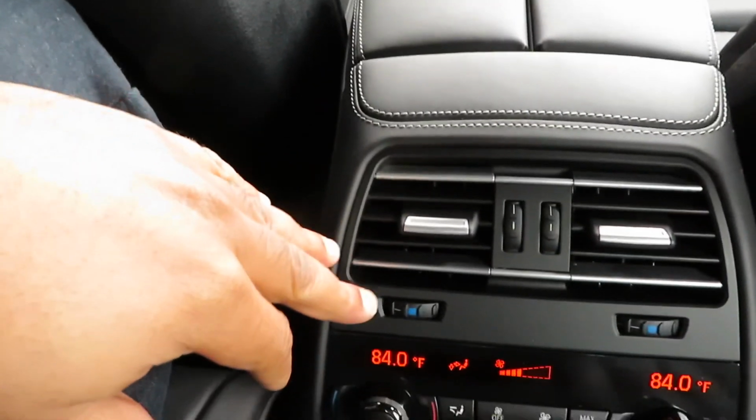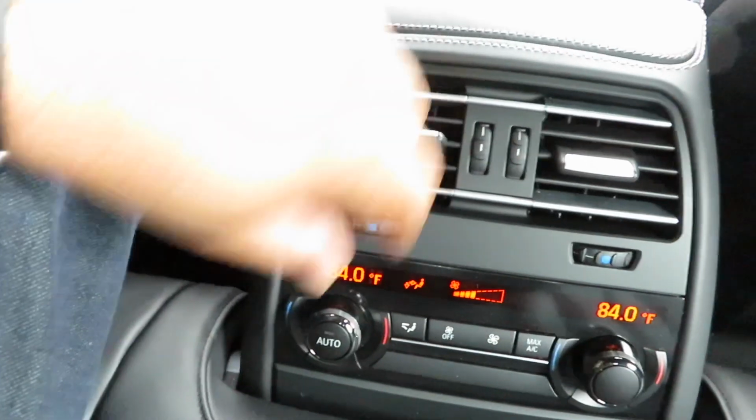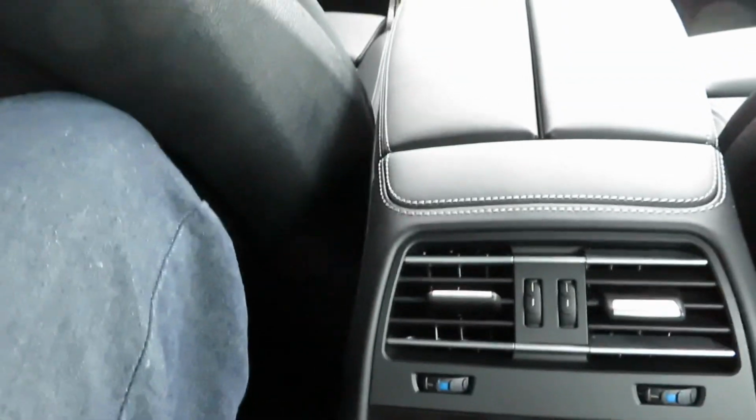You got your climate back here. You got the quad climate control in here too. So you can control your climate over here, and the person over there can control their climate too, as you can see. So that's pretty cool.